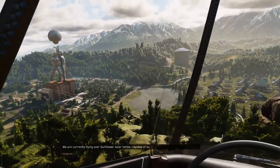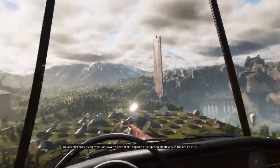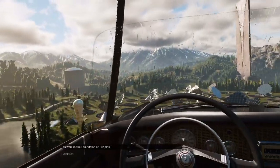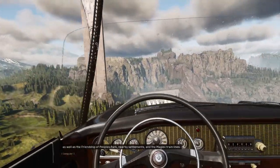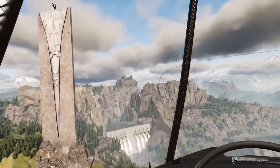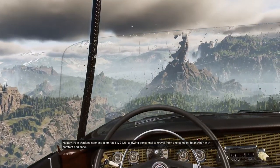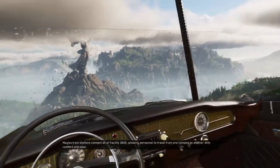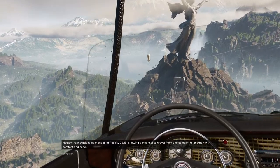We are currently flying over Sunflower solar farms, capable of supplying electricity to the entire VDNH, as well as the Friendship of People's Park, nearby settlements, and the Maglev train lines. Maglev train stations connect all of Facility 3826, allowing personnel to travel from one complex to another with comfort and ease.